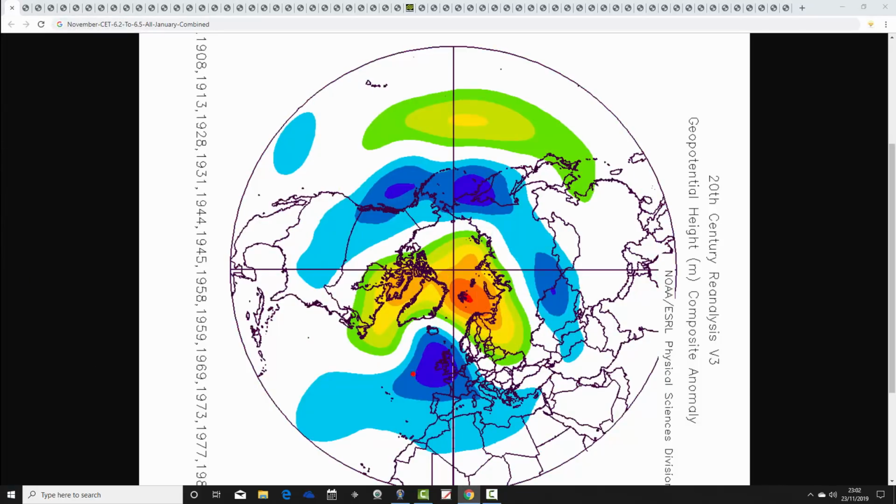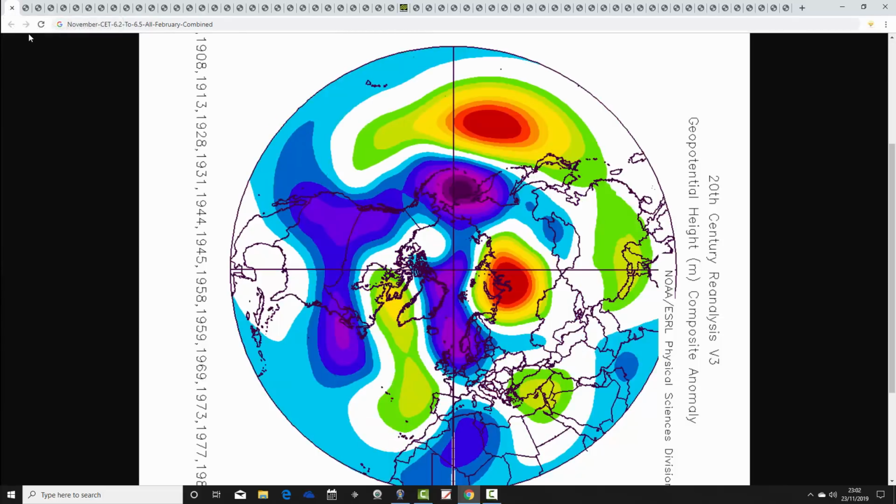All Januarys combined look like that. Again, very unsettled, low pressure over the UK and Western Europe. The northern blocking signal is strengthening though, to some degree to the north in January, so the chance is increasing of colder weather in January. However, overall it looks rather wet and mild.